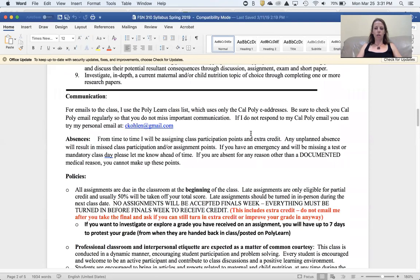Communications, I do use the Poly email, so if you use an email other than Poly, make sure that your email is synced to Cal Poly. I often send out class announcements, or if I haven't said something in class and I forgot, I'll send it through email. There will be multiple class participation points in class. If you are gone, you cannot make up those points unless you have a Cal Poly approved reason for an absence, like a confirmed illness or you're on a sports team, etc.